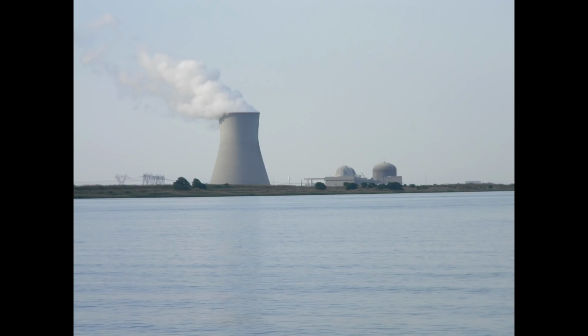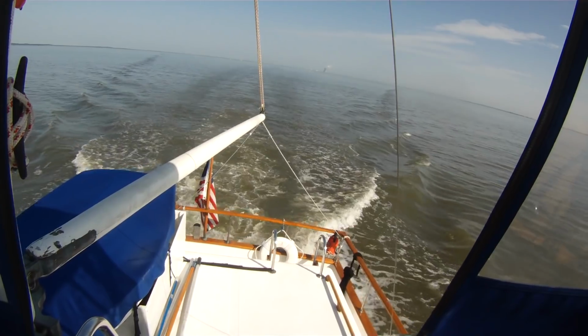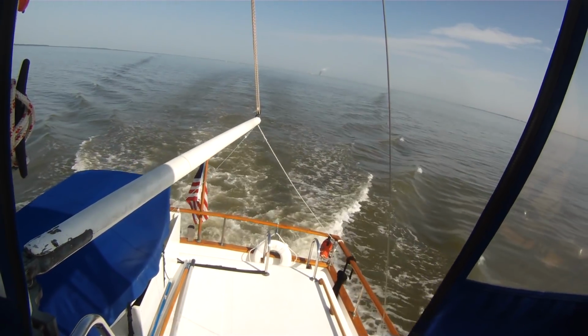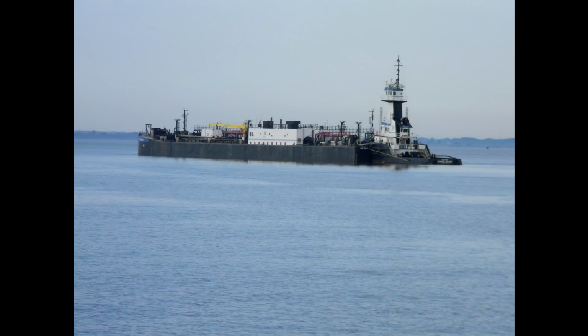Several trawlers departed the Delaware City Marina the following morning, bound for Cape May. We had good weather all day as we motored along, watching the barges, ships, and lighthouses pass by.